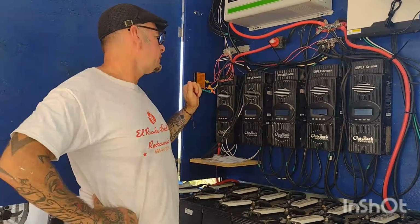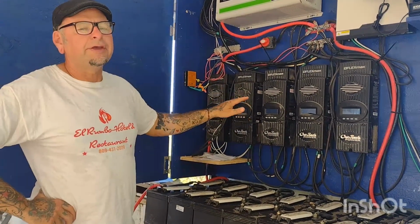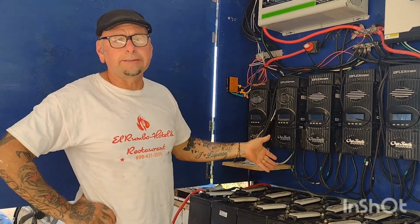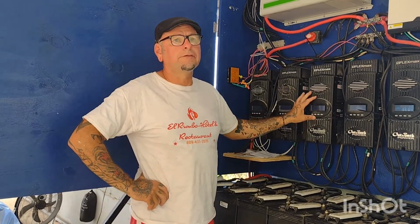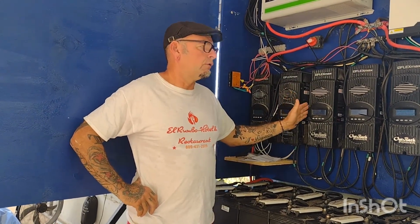I don't want you to get intimidated though. There's 5 of these here, but that's because we're an apartment building and a restaurant, and we need this overkill for the days there isn't a lot of sun to collect. It's the only time that we're using probably 3 of these. We can't really invite people on Airbnb to come and then not have energy. So we've really gone to a lot of overkill.